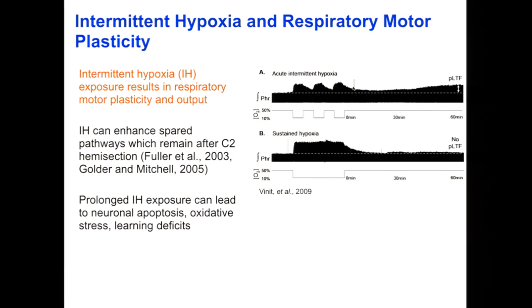And you do that for 5 minutes on, 5 minutes off, 5 minutes on, 5 minutes off, and you do it for an hour or so, right? It's not comfortable, but the animals can tolerate it, and you get this long-term facilitation, right? A lot of this has been worked out from the Mitchell lab with his collaborators. There's a clinical trial now using intermittent hypoxia in spinal cord injured people. It's really exciting. You don't want to do it too long, that's a bad thing.